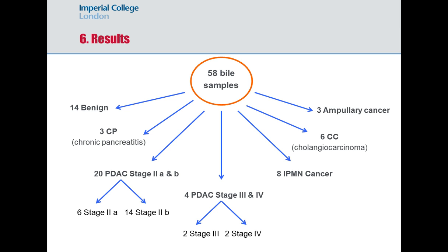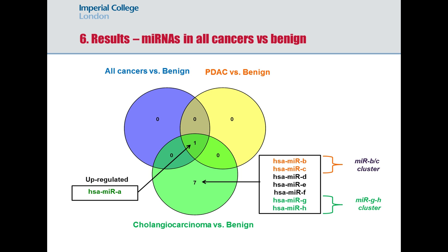So going back to our results, we had 58 biosamples classified according to the diagnosis in benign, chronic PDAC, IPMN cancer, cholangiocarcinoma, and biliary cancer. Benign and chronic pancreatitis are a subset of cohort samples for benign, and PDAC, IPMN cancer, cholangiocarcinoma, and biliary cancer are the ones classified as malignant samples.